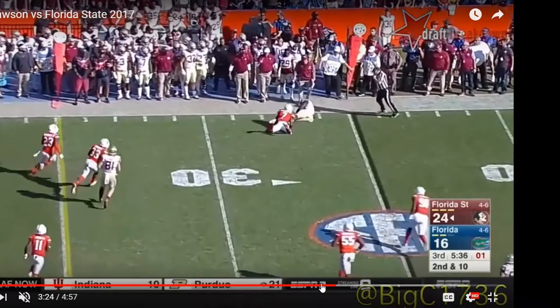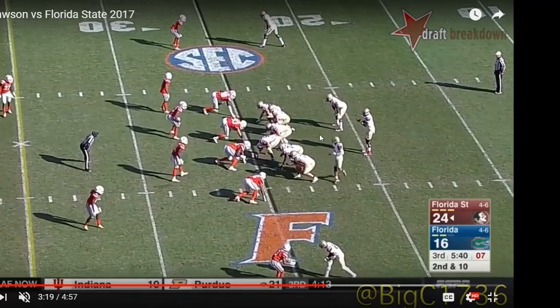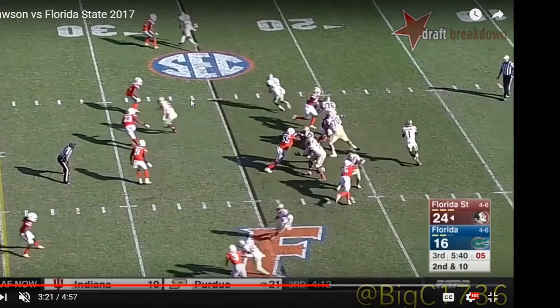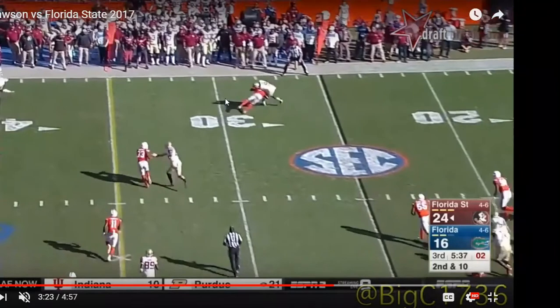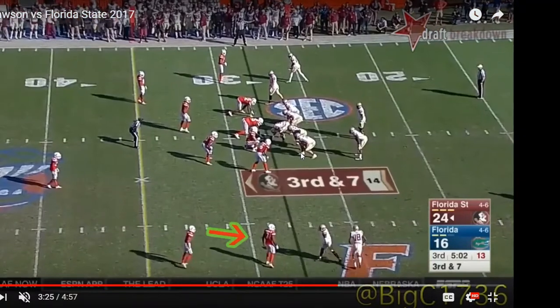Oh, nice hit. Alright, so what happened here? We're seeing him almost there, 4-3 Will type spot. But the running back actually cuts this thing really, really short. I think he was expecting the running back to be a little bit further down the field before he made that inside cut. And it caught him a little bit off guard. Gave him a little bit too much space. But still, only 3 yards on the play, so definitely did his job well.